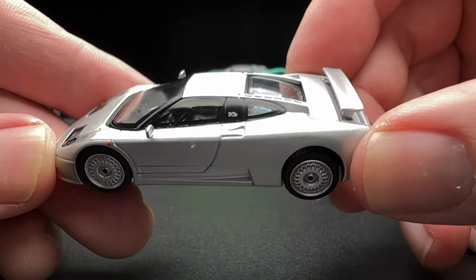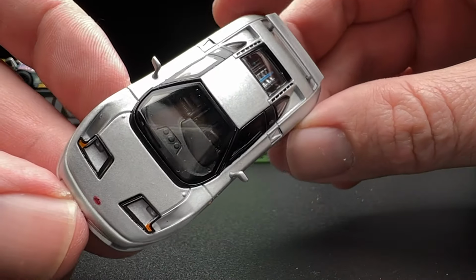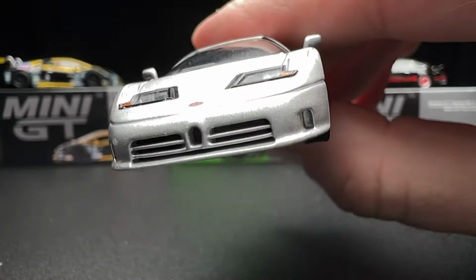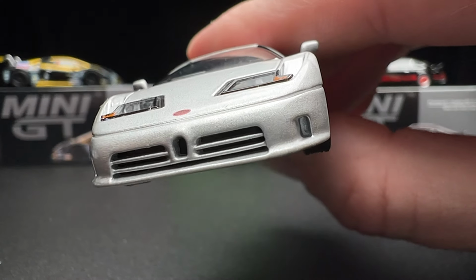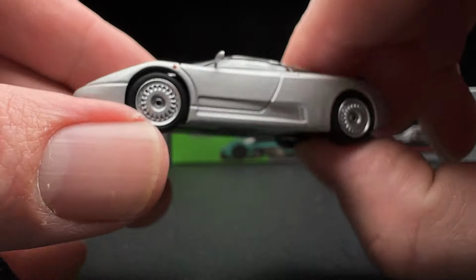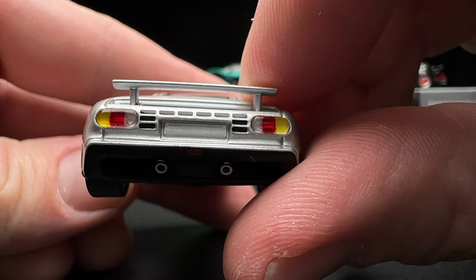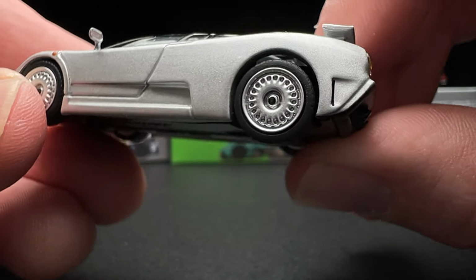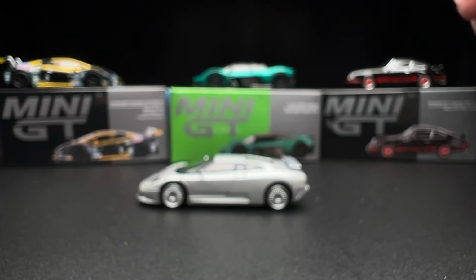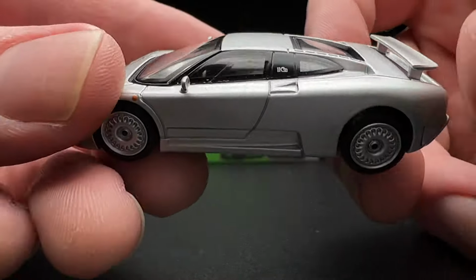So, really not an issue for me. What's that? Oh, it's just some dust. But you got the inserted details for the headlights. I'm having some camera issues here, guys. I apologize about that. Let's see if we can get that. There we go. It's just slow to focus. It's hard to film, I guess, on the black background. What are we doing here? Auto. Try that.